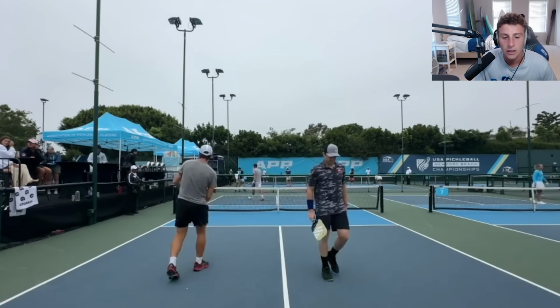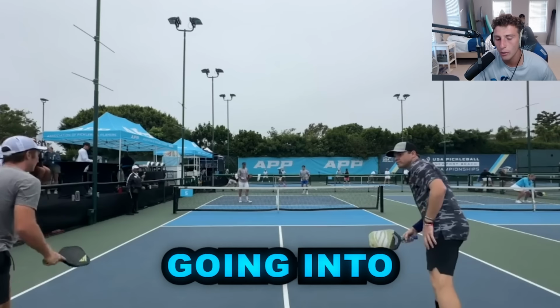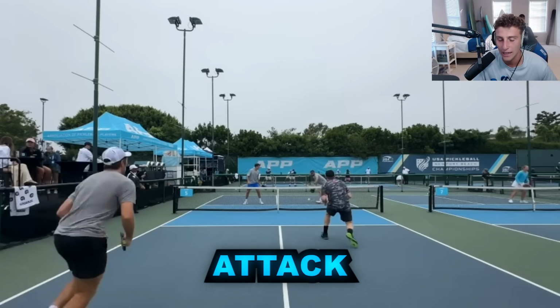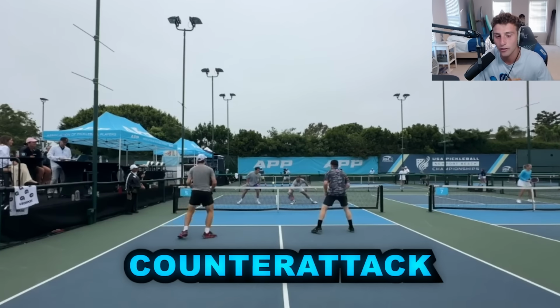Good. That dink was a little high. I'm able to speed that up out of the air. Our strategy going into this is not to attack balls off of the bounce. We're only going to attack balls out of the air. We're trying to play super consistent and just counterattack with our hands.